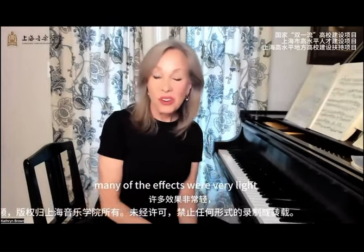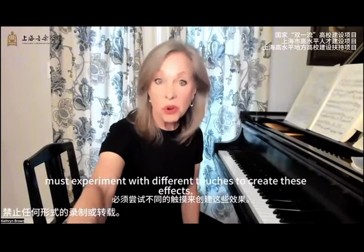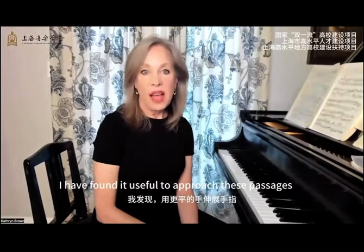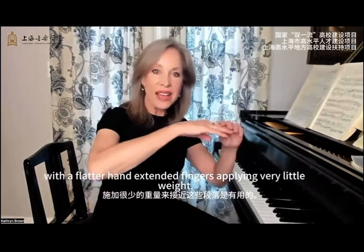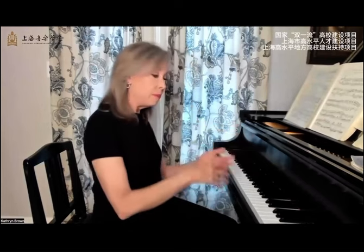Many of the effects were very light, soft, and transparent. The pianist must experiment with different touches to create these effects. I have found it useful to approach these passages with a flatter hand, extended fingers, applying very little weight.